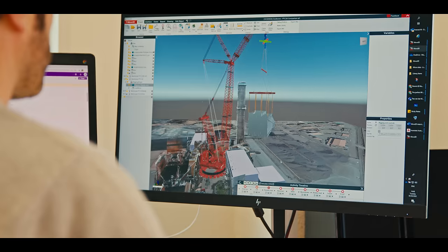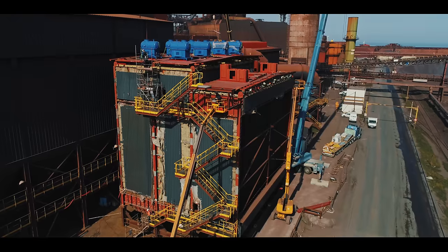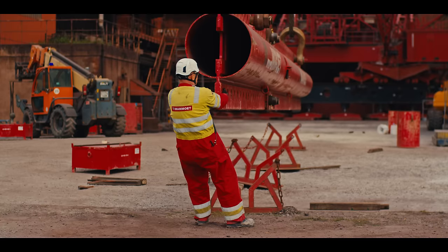It was really a time-saving opportunity for them because they were able to build the new part simultaneously while we were assembling the crane.